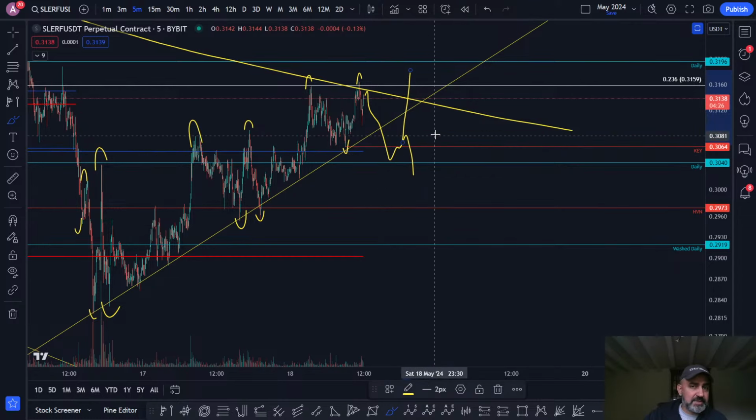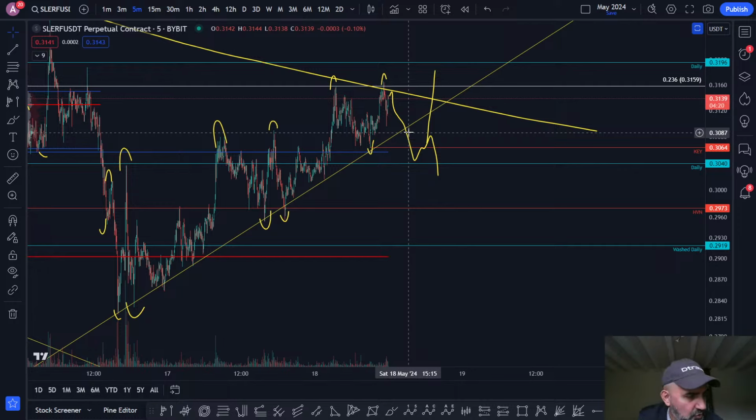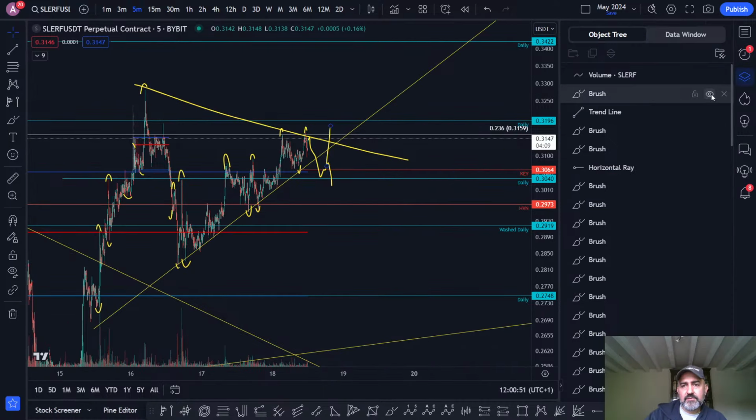But obviously I don't want to see a change of market structure. If I suddenly see a change of market structure, I will hedge, for sure. Gary's saying, thinking we need Sol at 180 to flip that next resistance. Well, Sol has been pumping as well. Any questions on Slerf?